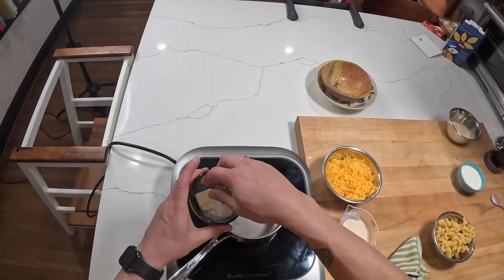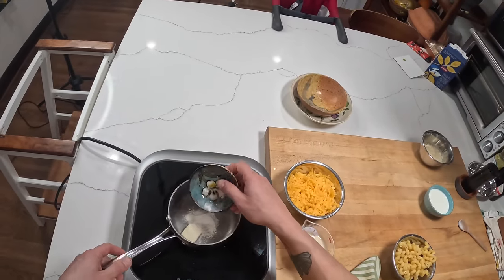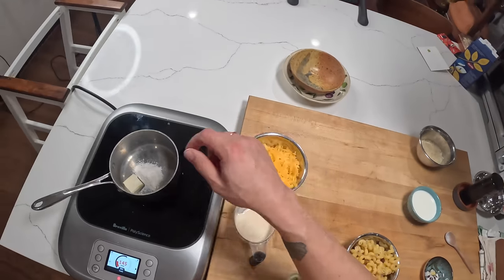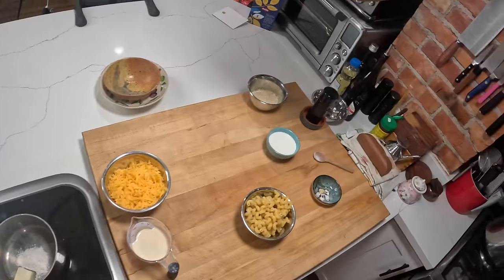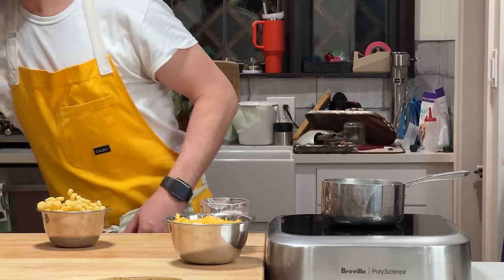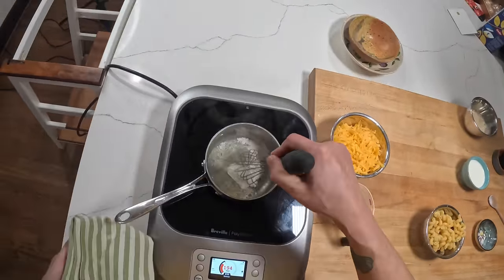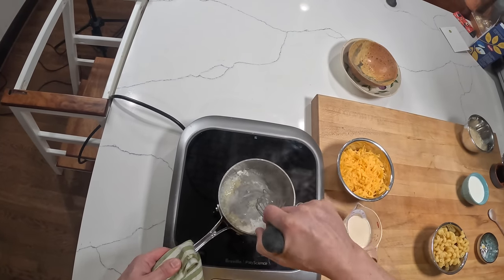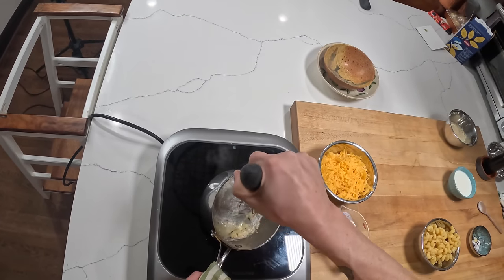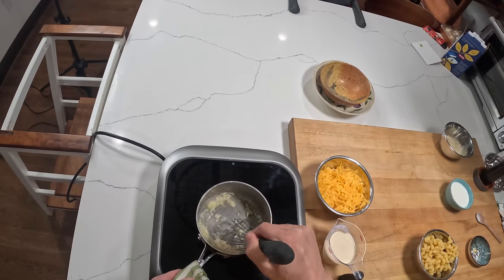And I'm going to add a couple teaspoons of butter. So that was 4 ounces of pasta, by the way, so 120 grams if you're using proper units. 4 ounces of pasta, 2 teaspoons of butter, and 2 teaspoons of flour. That's about 10 grams of butter and 6 grams of flour. All right, so basically what we're going to do is make a bechamel here. So that's a mixture of milk. Well, it's milk thickened with a mixture of flour and butter.